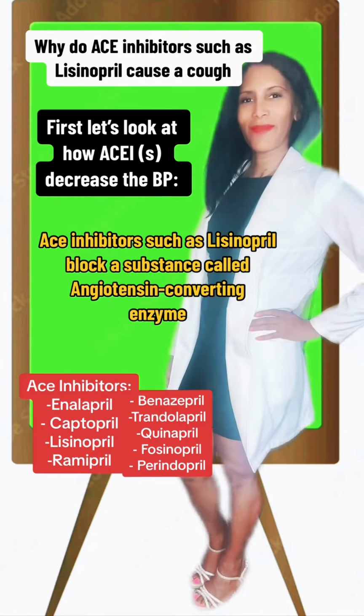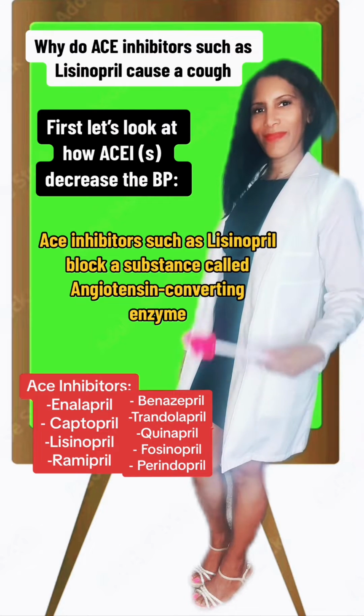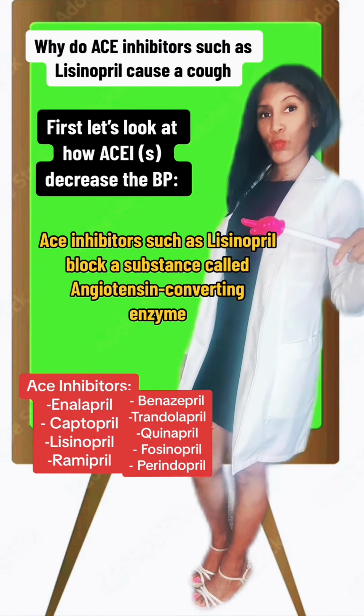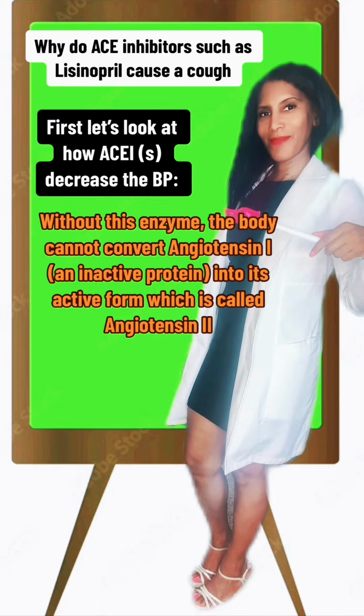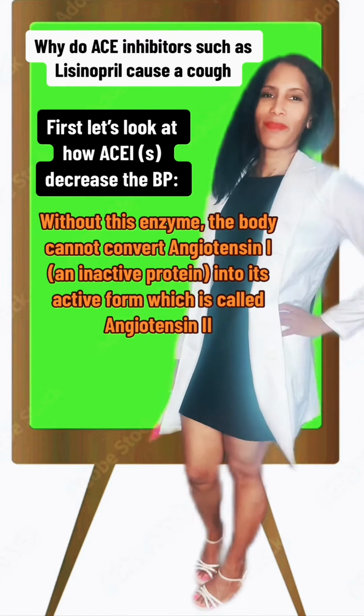Why do ACE inhibitors such as lisinopril cause a cough? Well, first let's look at how ACE inhibitors decrease the blood pressure. ACE inhibitors like lisinopril block a substance called angiotensin-converting enzyme. Without this enzyme, the body cannot convert angiotensin 1 into its active form, which is called angiotensin 2.